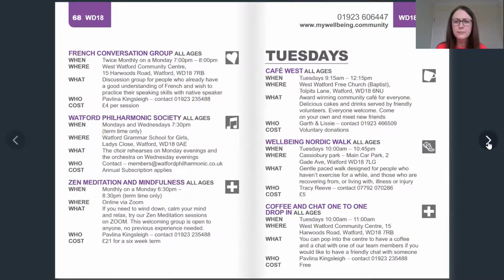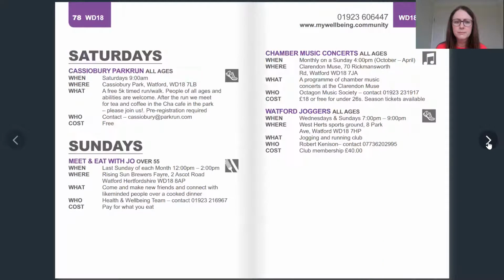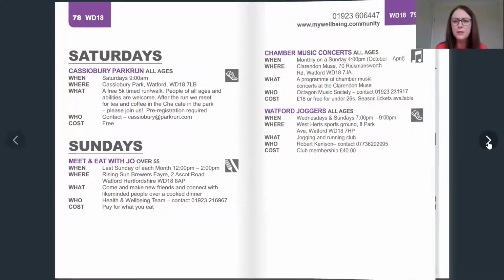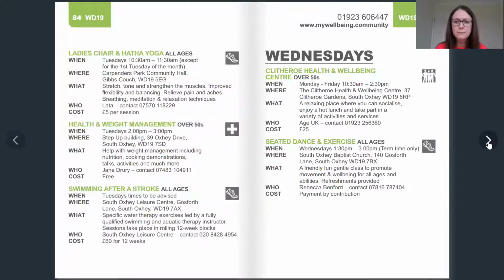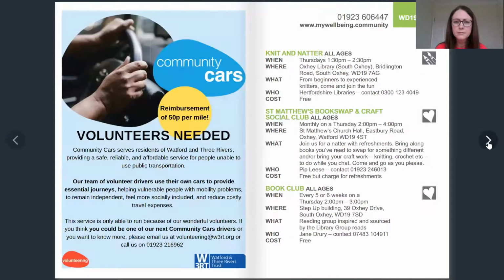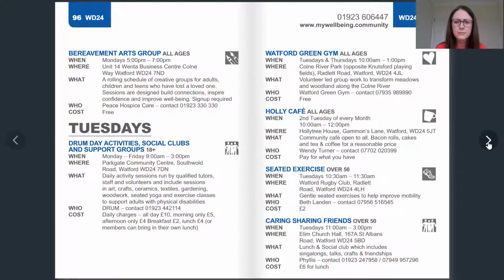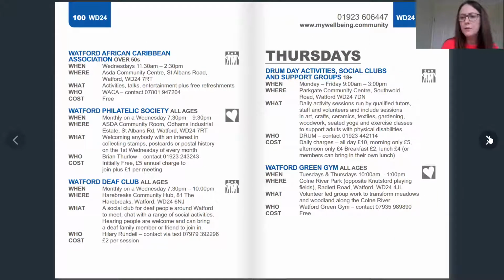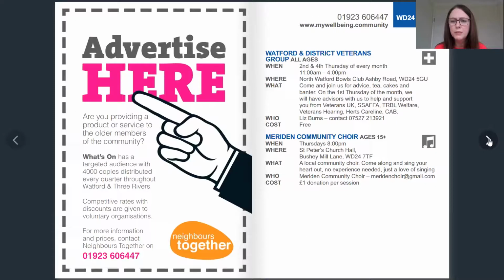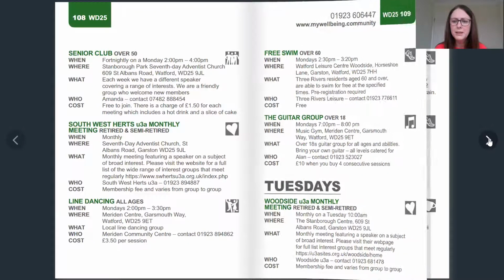WD18. As you can see, there's a wide range of different types of activities, so there should be something for everyone. So our What's On guide is aimed at the over 55 age group, but of course there are lots of activities in here that are suitable for all ages. WD25.